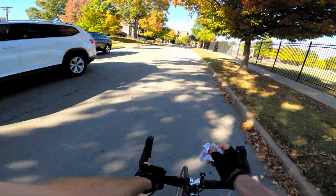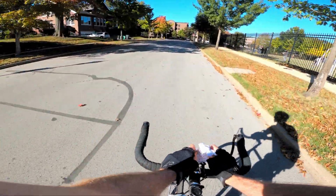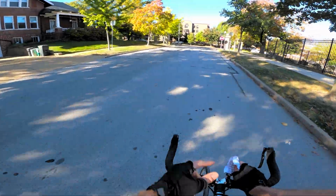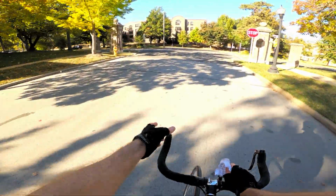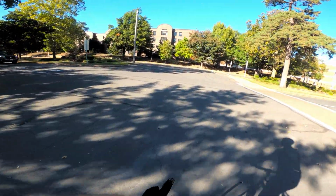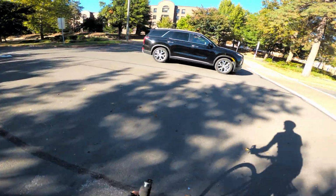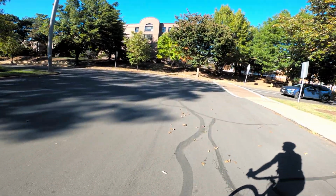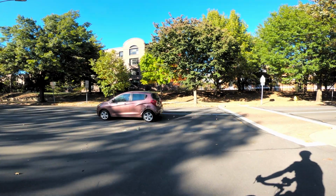Let's see. So yeah, basically, I'm thinking about price. If you have a lot of money, or if you're doing pretty well and have a comfortable living, maybe it's not a big deal. In that case, if you've got the money and you're really serious about getting into bikes, just go for it. Get all the fancy stuff. You'll typically have more fun.